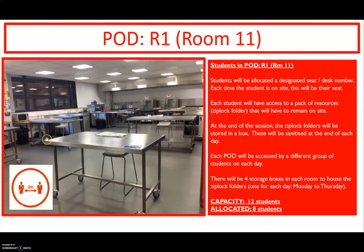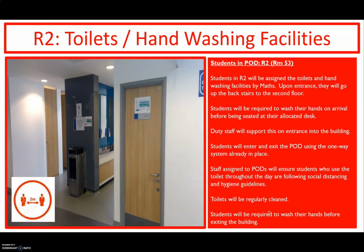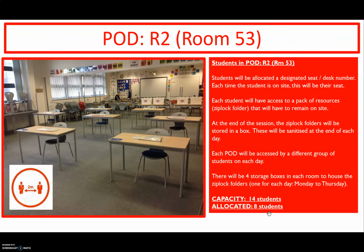You'll also notice here that there's lots of space between the desks, so these have been measured 2 metres apart, and in this particular room it has the capacity for 12 students, but we've allocated 8. R2, when you come into the building, you will go up the back stairs and be directed to the toilets by maths. You'll be asked to wash your hands, and then you will enter into your pod in room 53. So exactly the same setup, lots of space between desks. This particular pod has a capacity for 14 students. We've actually allocated 8.